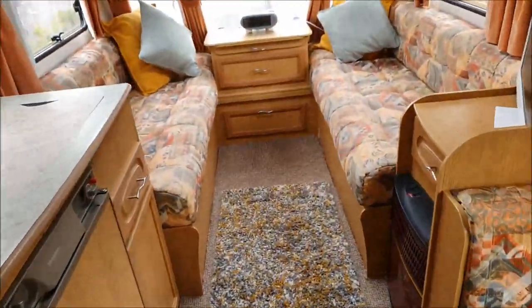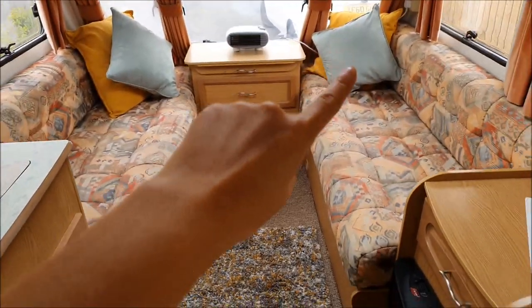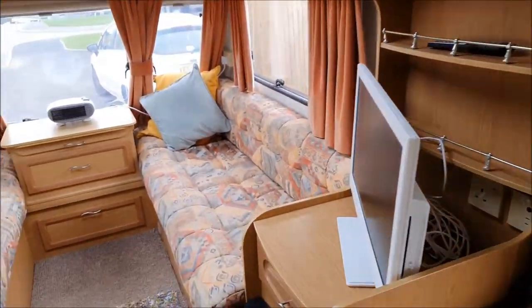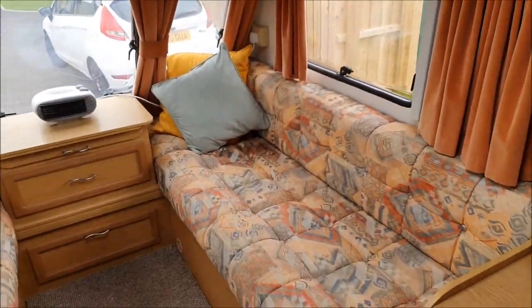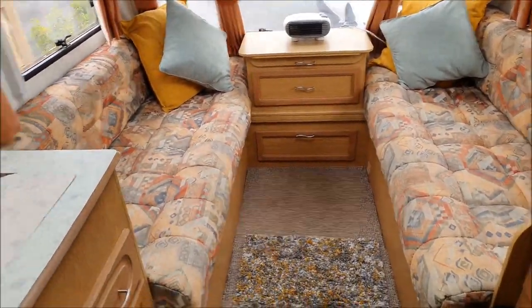So yeah, also bought some pillows. Bought those two pillows there. So that matches that. It actually doesn't look as if it matches there, but it does, it's the same color. This is my TV for my bedroom at home. And then the yellow cushions I had in the house as well. So just to add a wee bit, I wanted cushions in the caravan, so got those.